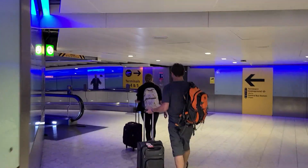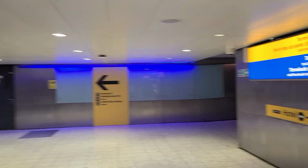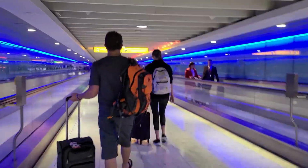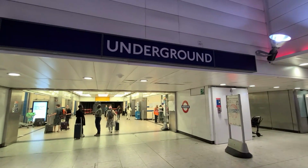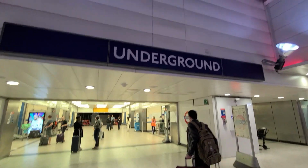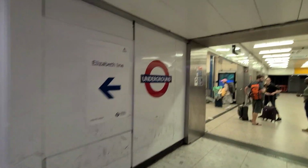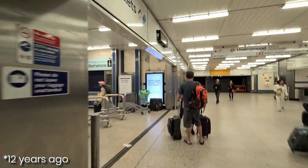And border control, and we're just following the signs to the underground. They're big yellow signs, and we're finding our way to the underground. All right, so we made it to the underground. That's what it looks like, and then we're gonna try to top off our Oyster cards that we had from like 11 years ago. So, and I think the machines are right there in the corner.